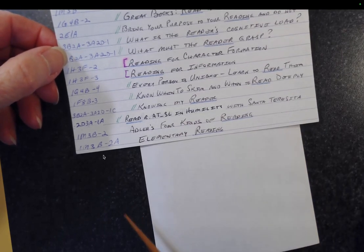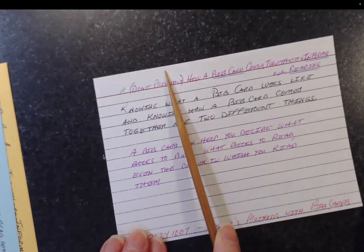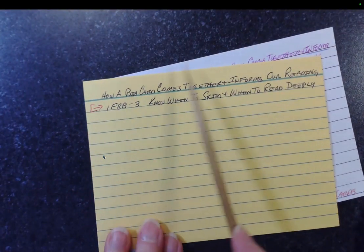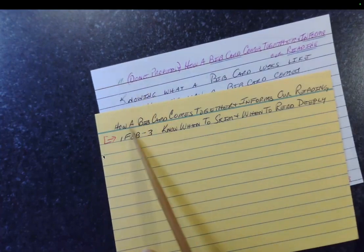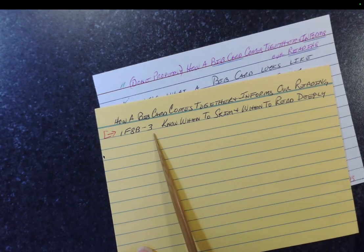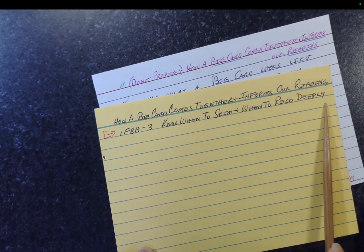Well, I decided what I'm going to do about it. This card will soon have a number. Doesn't have one yet, but that didn't stop me. I made a directory card for it. When this card gets a number, this card will get a number too. They'll both be numbered then. And I've already indicated that it's an alternate parent to this card. Know when to skim and when to read deeply.